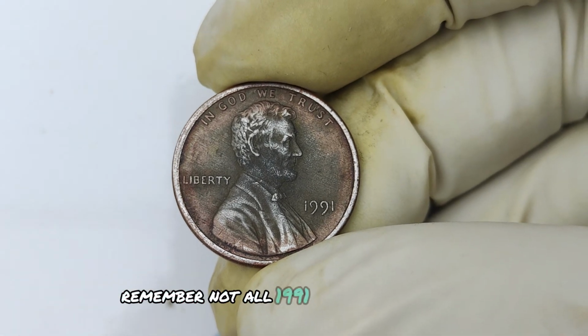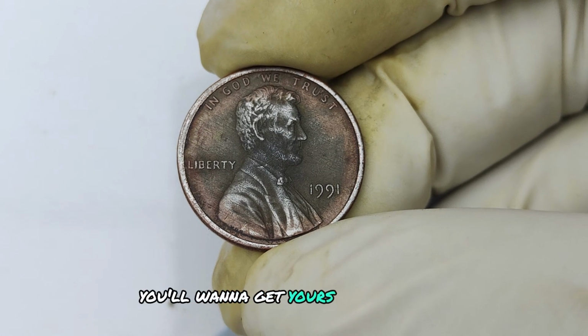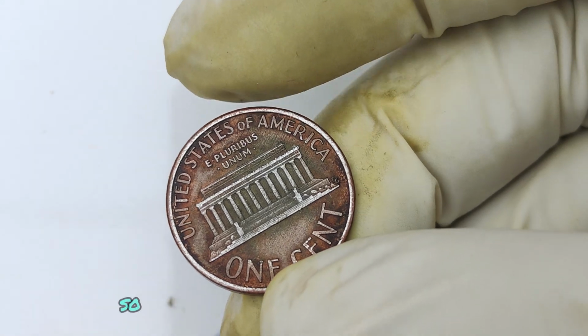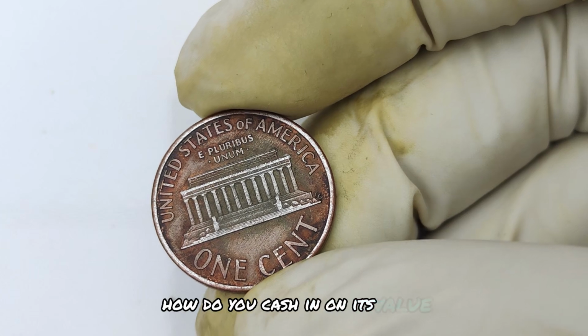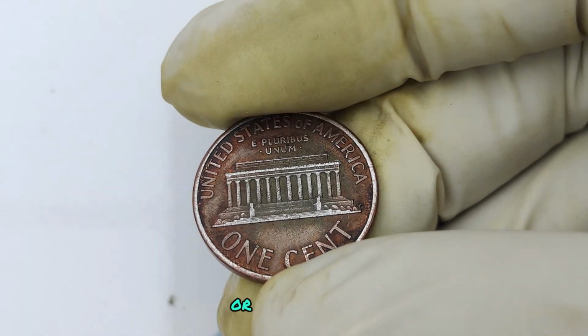Remember, not all 1991 pennies without a mint mark are worth millions. You'll want to get yours checked by a professional to confirm its authenticity and value. So, if you found one of these elusive coins, how do you cash in on its value? The best thing to do is take it to a professional coin appraiser or numismatist.